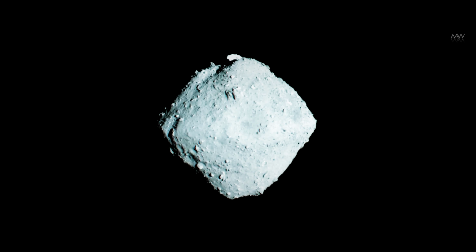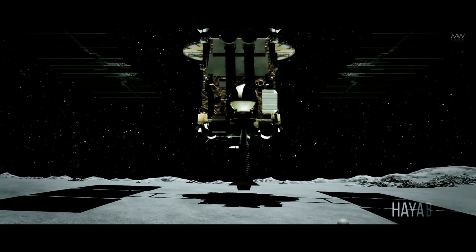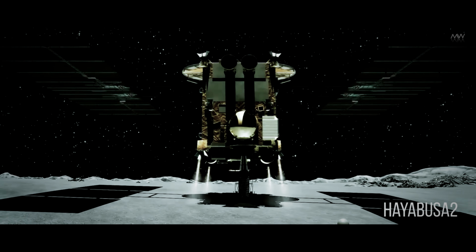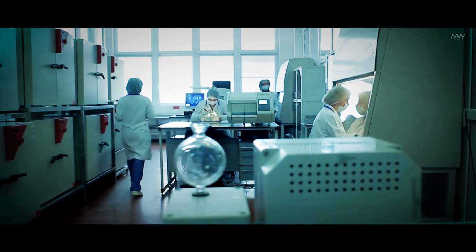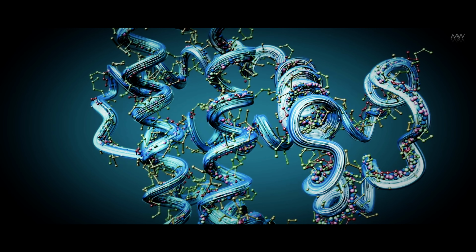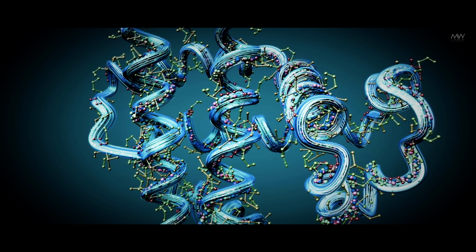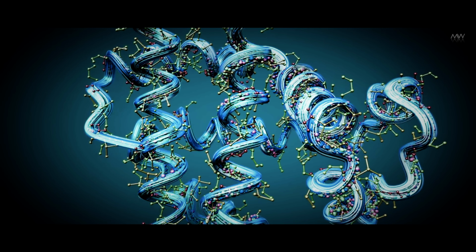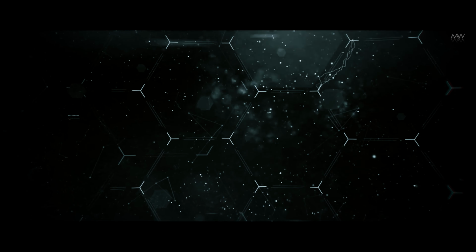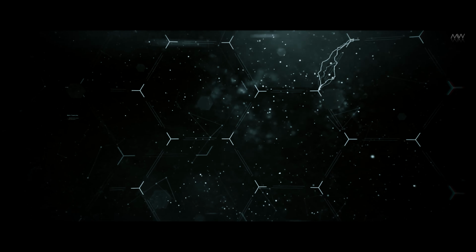In 2020, the Japanese spacecraft Hayabusa2 successfully returned samples from Ryugu to Earth. Subsequent analysis of these samples revealed a diverse array of organic molecules, including amino acids. Amino acids are the fundamental components of proteins, which are crucial for life. This discovery raises the intriguing possibility that the essential ingredients for life may have been delivered to Earth through asteroids in its early history.